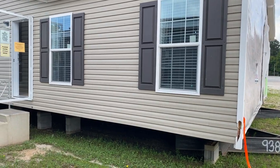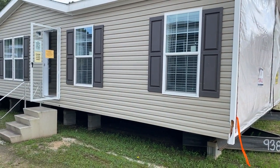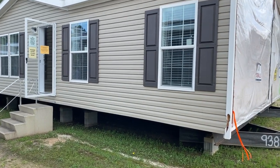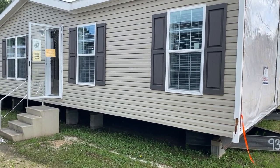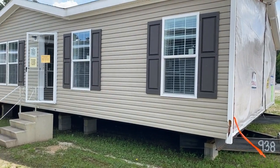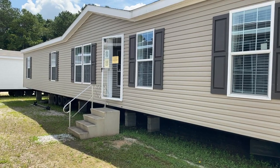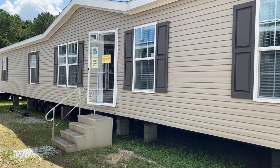And in today's video, I'm gonna be showing you this beautiful KABCO home. This is unit 918. And we're gonna be touring this home today. So let's go in and have a look-see.